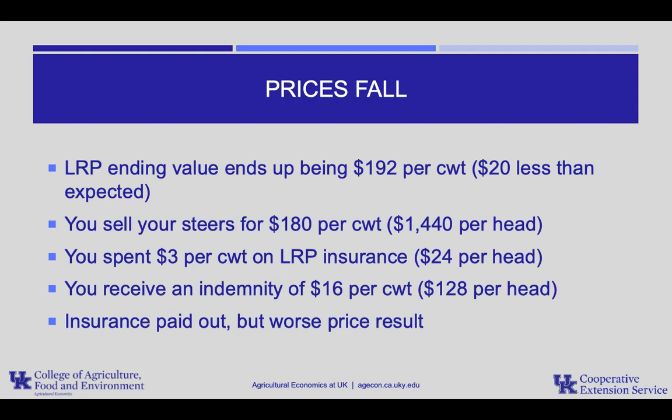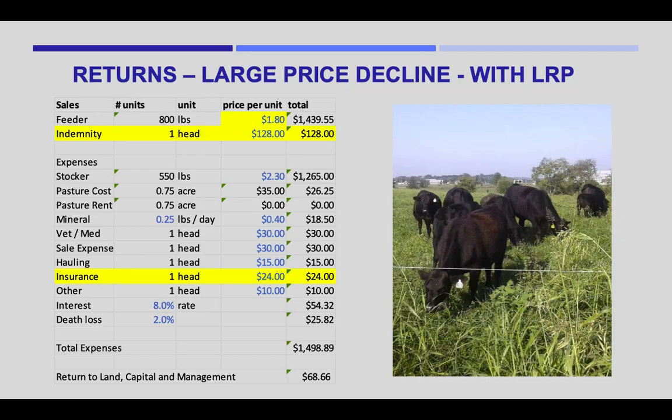And again, in this case, the insurance paid out and you feel good about that. But this really is the worst case scenario. Okay, we don't want this to happen, but here's what happens if it does. The cattle sell for $1.80, 20 cents less than I expected. I still got that darn $24 sitting there. That's the cost that I had.